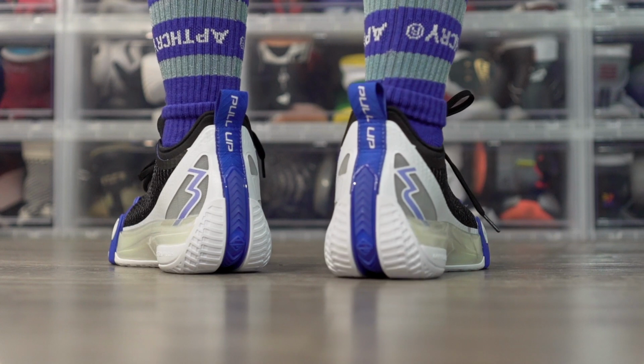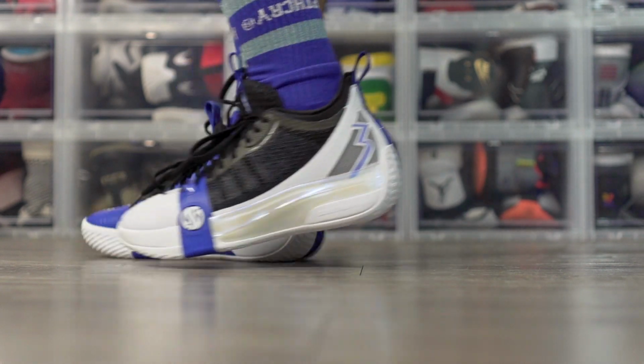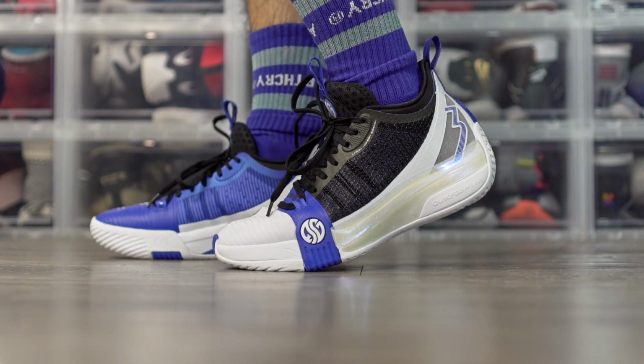It's super thin, but it conforms to your foot really well, like how your foot moves. And also the fit was really good for me, super narrow, maybe a tad bit snug, but it's just for casual use. But still, the Zen 3 is extremely comfortable.